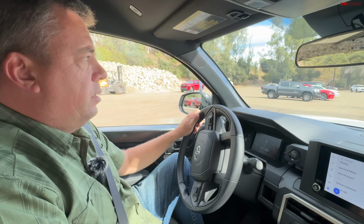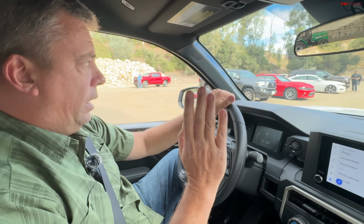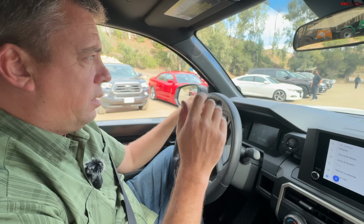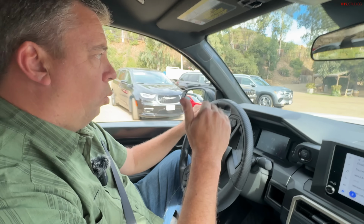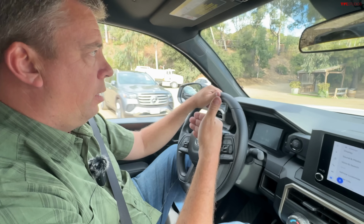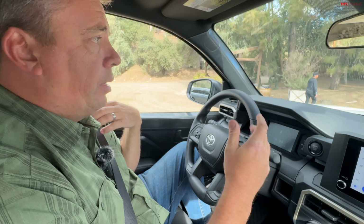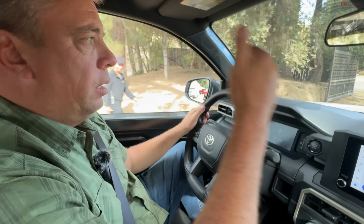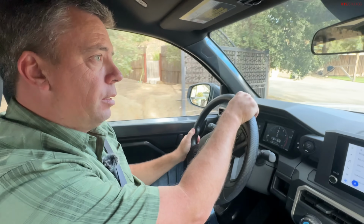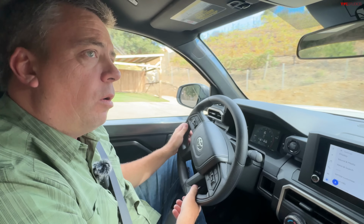So the 4-wheel drive system costs approximately $3,200. So as I said, the starting price is $31,500. Well, with the 4-wheel drive system, the price is actually like $34,700. And with a couple of options, you could be near $35,000. And this is the most affordable 4x4, the new Tacoma.